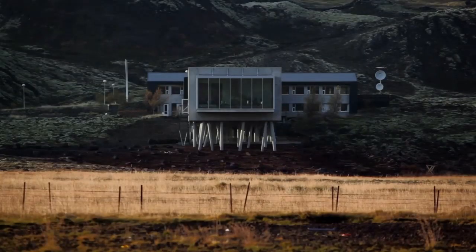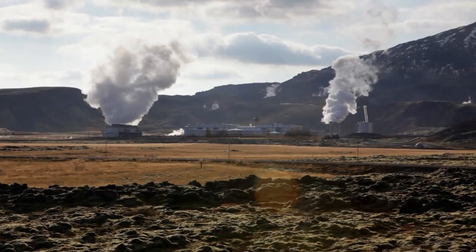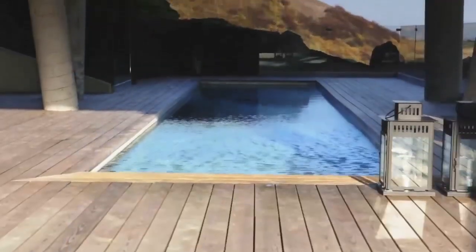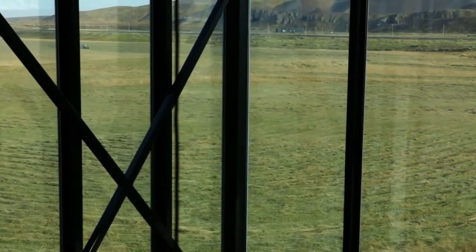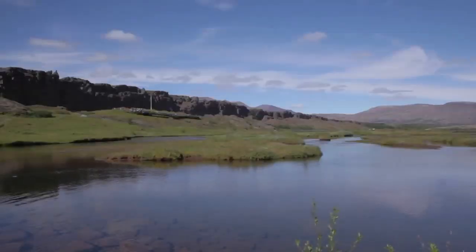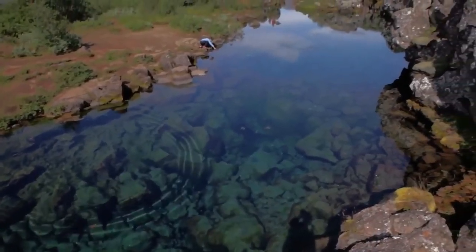The hotel was made from an abandoned staff building of the nearby geothermal power plant. Today, it's a design hotel with a Northern Lights bar, a spa, and some 45 rooms. The hotel is located some 30 kilometers outside of Reykjavik, next to the UNESCO-listed national park, and it's literally where the two tectonic plates are drifting apart.